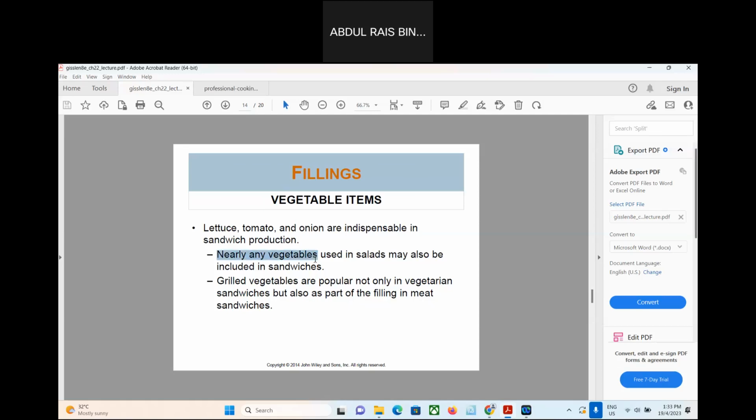But basically, any vegetables can be used in salads, may also be included in sandwich. Tak suka lettuce, tak suka tomato, okay, bolehlah guna apa-apa, ulam ke, bayam ke, tak menjadi kesalahan. Okay, apa lagi kata? Grilled vegetables are popular not only in vegetarian sandwich but also as a filling in meat sandwich. Okay.